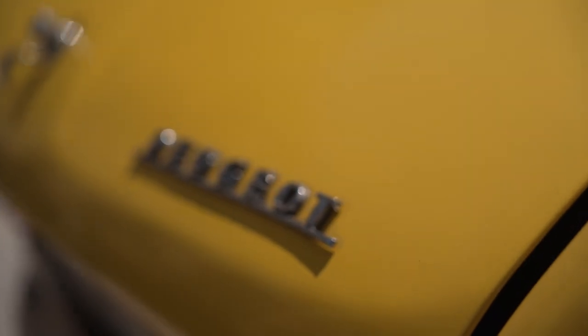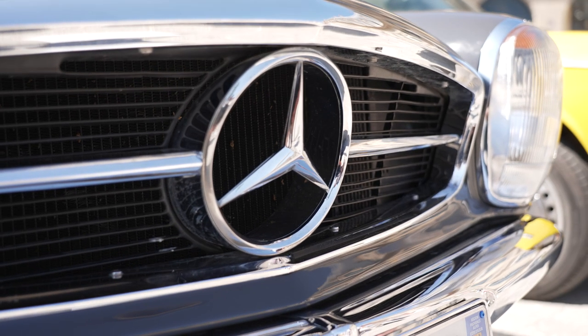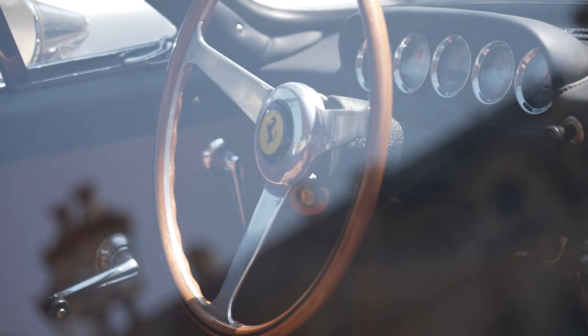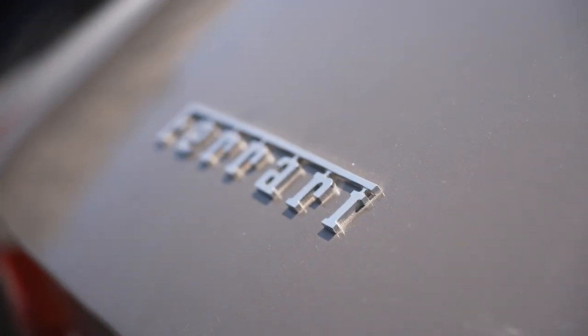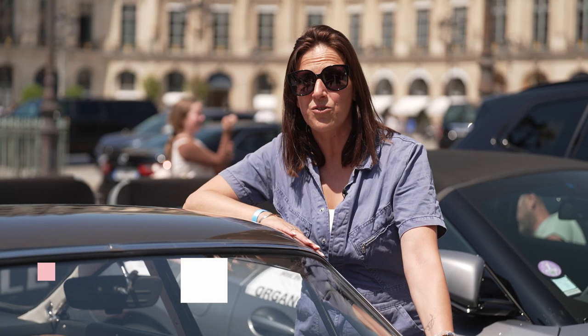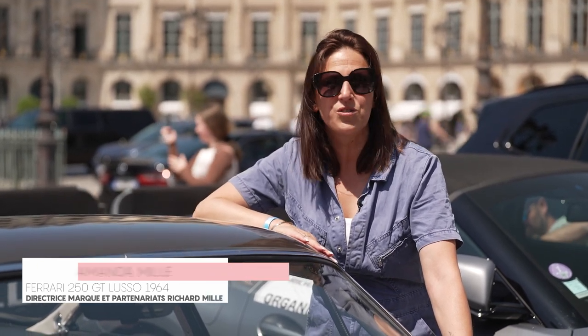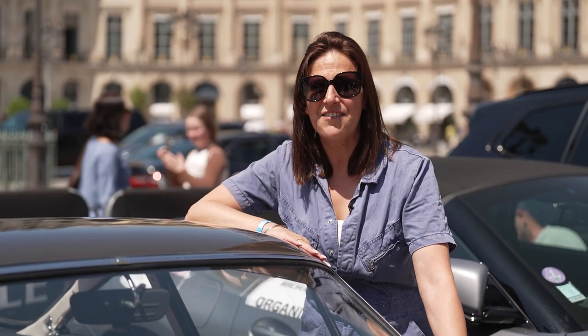For this 22nd edition, the Rallye des Princesses Richard Mille offers us yet another exceptional lineup. Our ambassador, driving a Ferrari 250 GT Lusso, is one of them. It's a nice car, but when you look at the other cars in the Parc Fermé, you notice we have some really nice cars there. I'm under the impression that the level keeps going up every year, and that's wonderful.